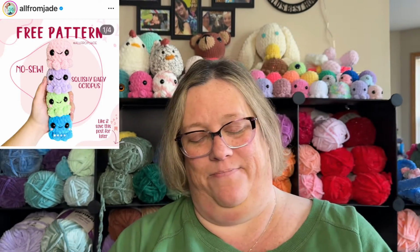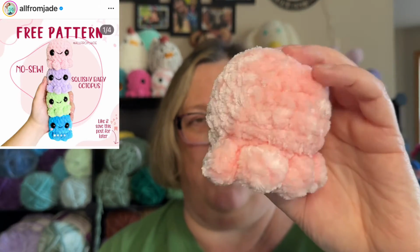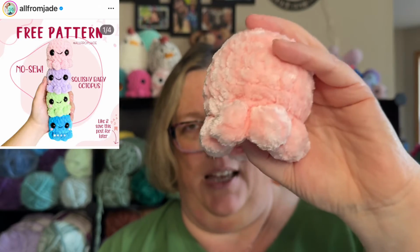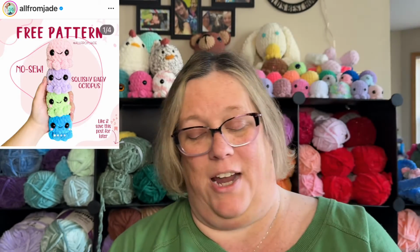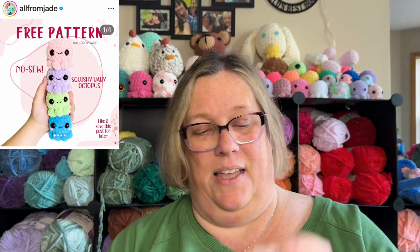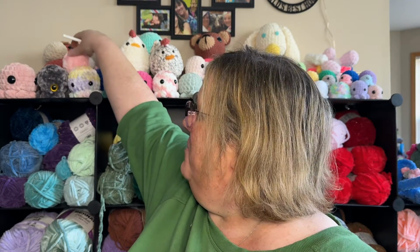And it is, in my mind, the perfect octo pattern. I love it. As far as the no-sew octo patterns go, this is far and away my favorite. I have tried 7 or 8 of them maybe, and this is the one that I feel comes together the best, looks the cutest, is the most reliable, and is fast and easy to work up. So yeah, that is number 4.